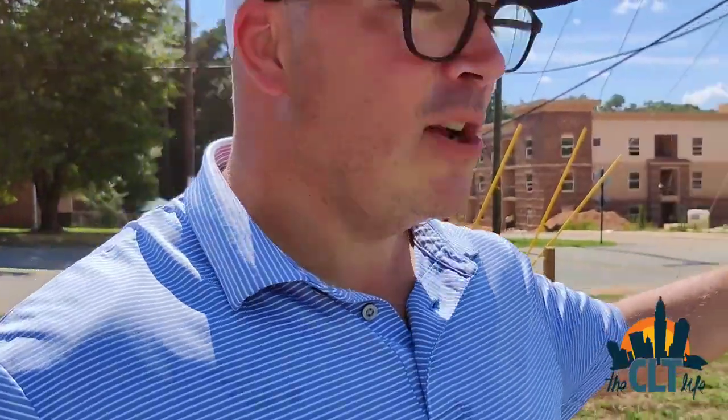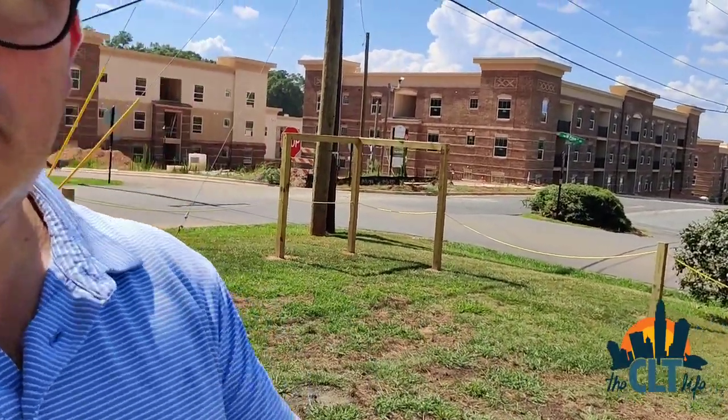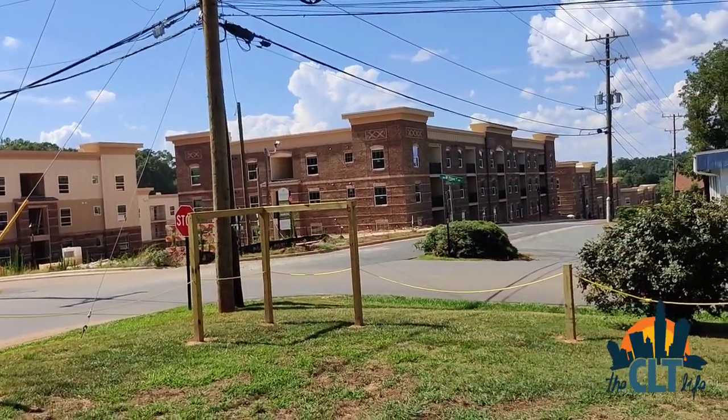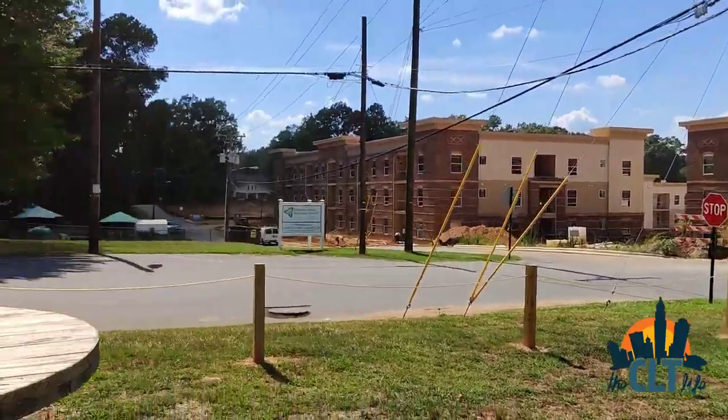And one last thing I'll show you just back behind me. These are new apartment buildings that are going in. They have not opened up yet, but they are opening up pretty soon here.